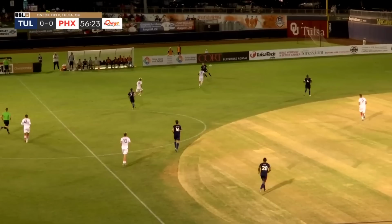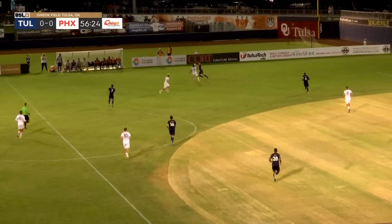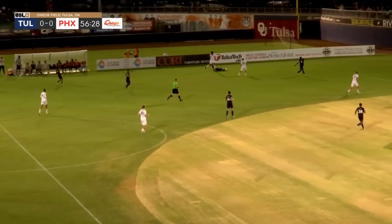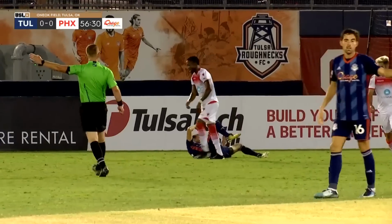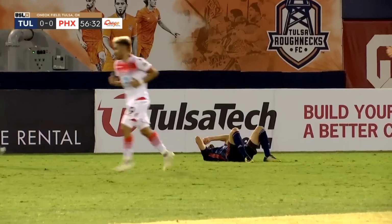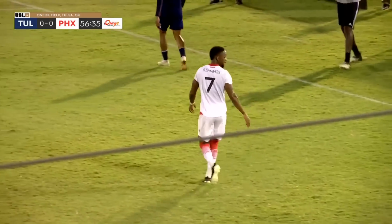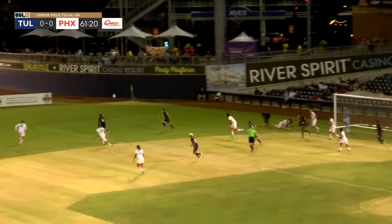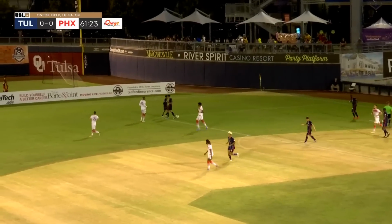I tried to chest it down right here, which you'll see, and I'm just too tight. And number 7 does a good job to win this from me, and then I just get my foot clipped, and that didn't feel very good. You'll see the next couple plays, I get pretty beat up, honestly. Here's the next play where I get smashed. But yeah, I was hurting after this game.